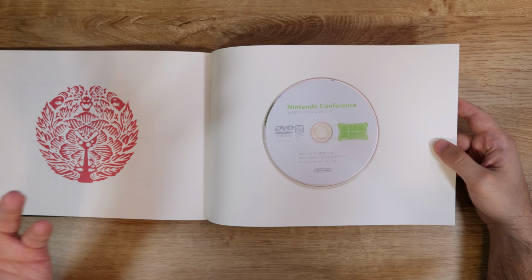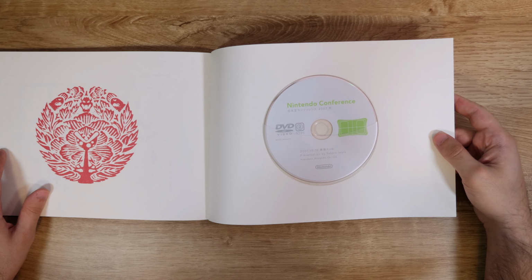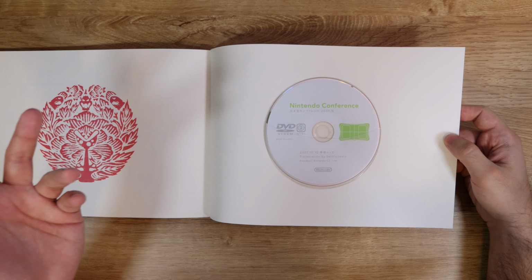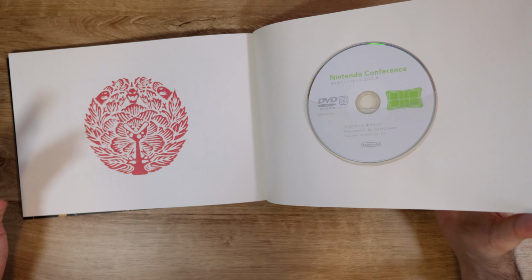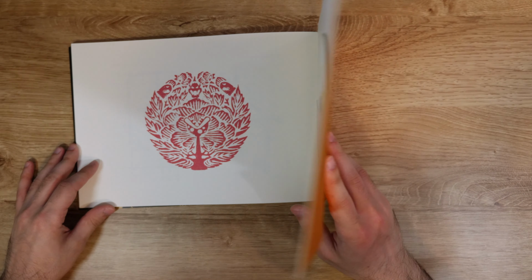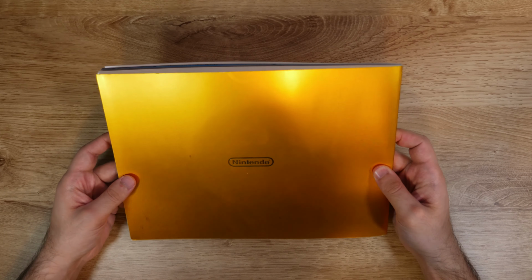And these might not be super interesting. Who knows? I think they're like the investor meetings that they have, but could be cool to check out. And it's cool that they come inside these booklets. I think they stopped doing that after 2009 or 2010 or something like that. So. And that's it. That's the back.